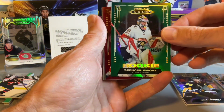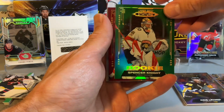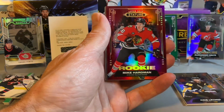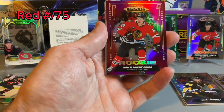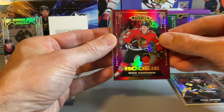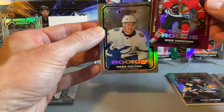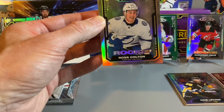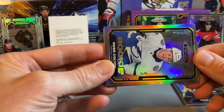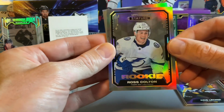So pretty solid start with the Stature pack, at least. And behind that, we have a Mike Hardman red. This one's out of 75. Not as strong in terms of the name there. We have two more cards to go. And behind the Mike Hardman, we have a Ross Colton. It looks like it's numbered out of 65, which I believe is the base design variant of Ross Colton.